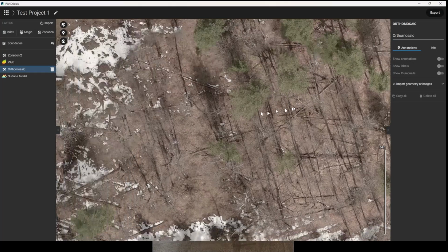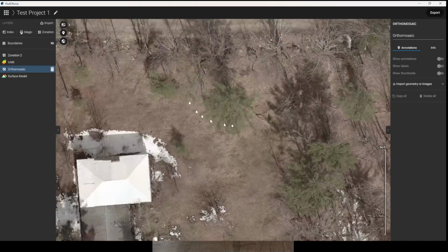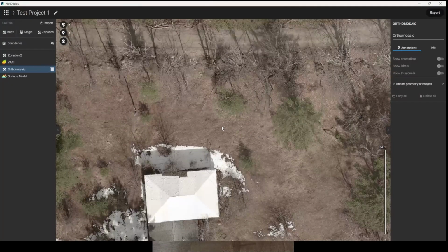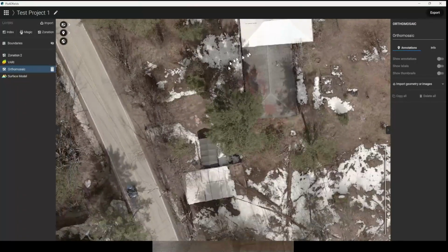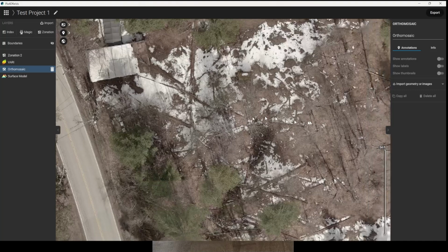So for a landscaper looking to see what trees are damaged or what trees need to be chopped up, this is the perfect time of year to be doing these kinds of surveys to see what needs to be done. There's a broken tree there, there's another broken tree over here. So I can see what I need to take care of and where. This is another broken tree. I've got trees down all over the place.